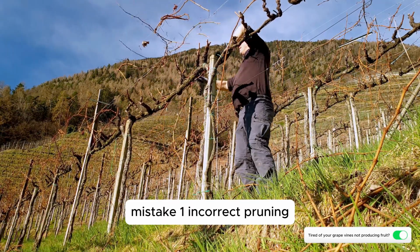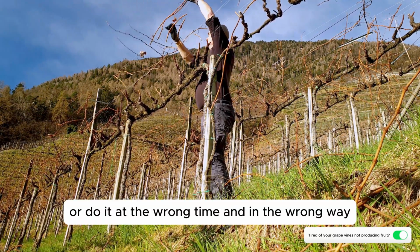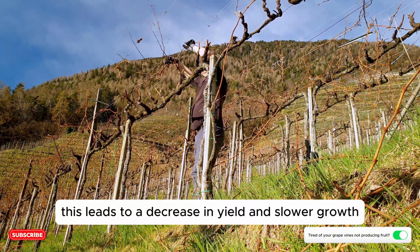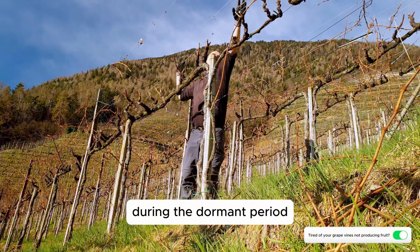Mistake 1. Incorrect pruning. Many grape growers forget to prune every year or do it at the wrong time and in the wrong way. This leads to a decrease in yield and slower growth. Pruning should be done every year in winter, during the dormant period.